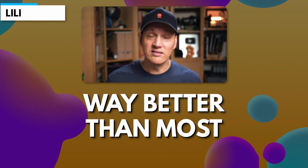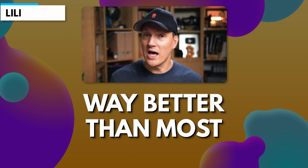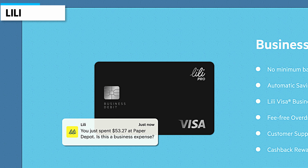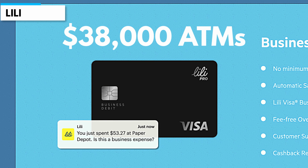On top of that, Lily also offers a savings account with an interest rate of 1.5% APY. Now, that isn't very high compared with personal savings accounts, but it is a lot higher than 0%, which is what a lot of business accounts offer. They have a debit card and are partnered with 38,000 ATMs that you can use fee-free. You can also get cashback rewards on that debit card.